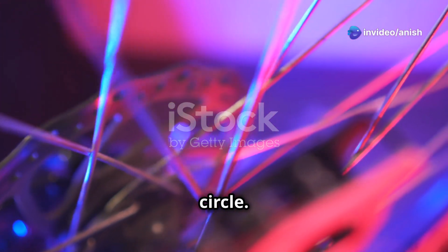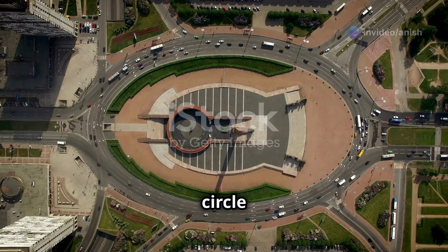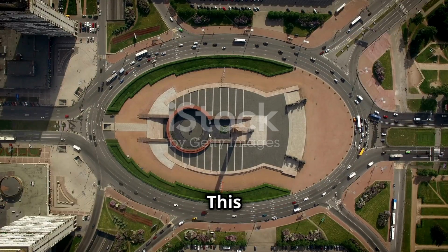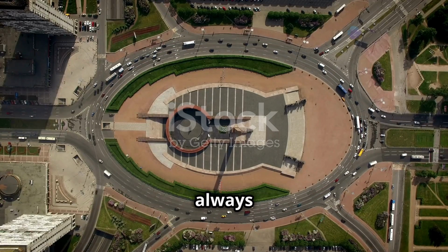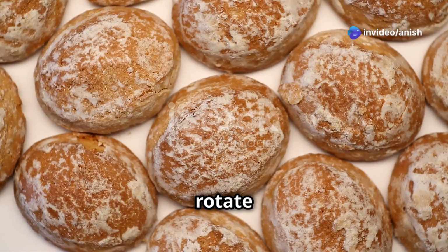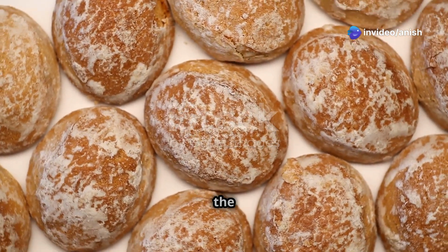A wheel is a circle. But what makes a circle so special when it comes to rolling? A circle is a shape of constant width. This means that the distance across the circle, measured through its center, is always the same. No matter how you rotate a circle between two parallel lines, the distance between the lines stays the same.